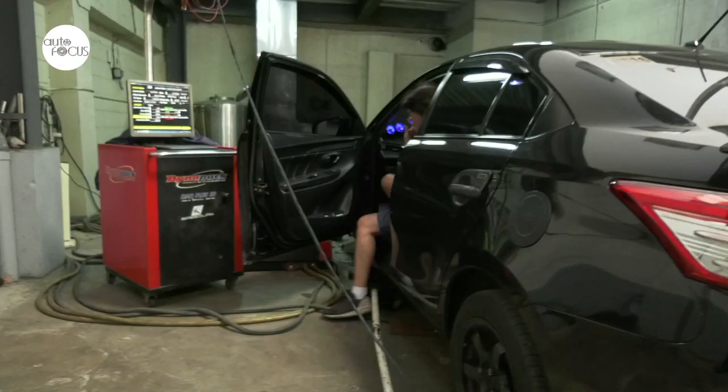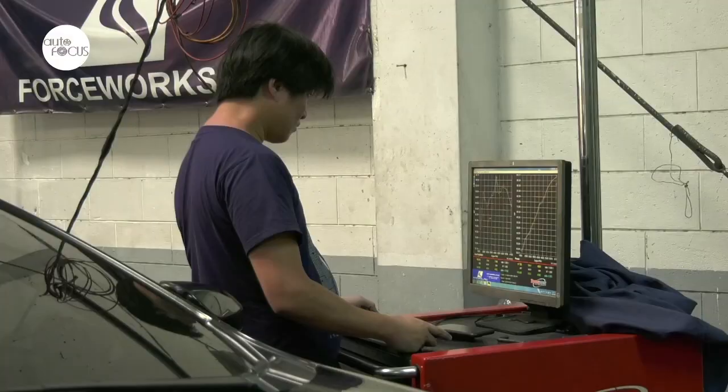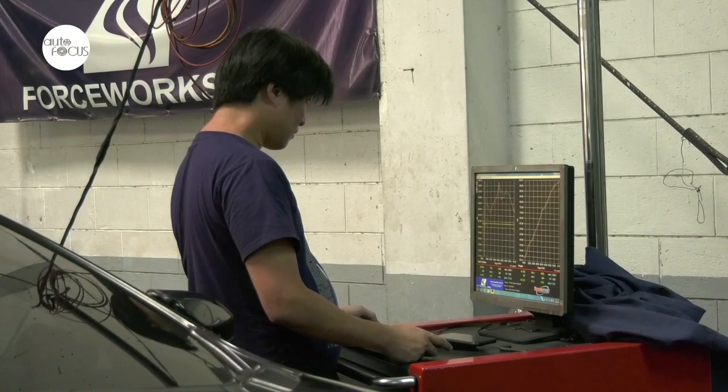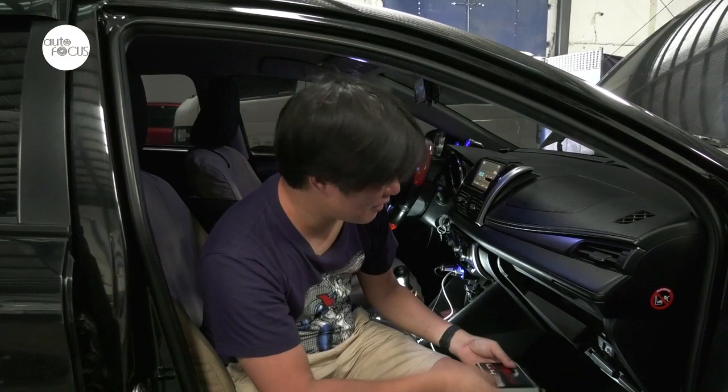So after this one, we're going to be putting the car on the dyno and we're going to be tuning it there to see what the final horsepower is. Horsepower and torque, actually. So stay tuned for that one. We're going to be putting it on now.